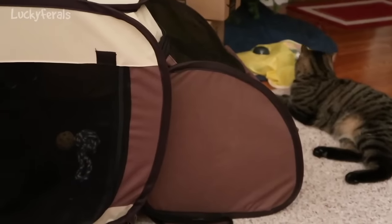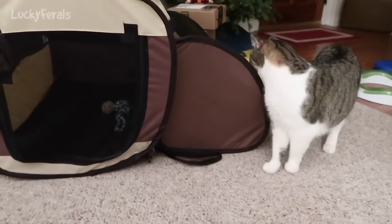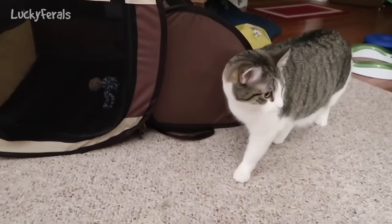Okay, now she's walking away. She's going to go check out where the noise is coming from. Okay, Stella walked back in the room. It's about 10:12.